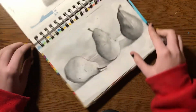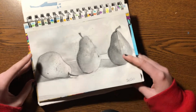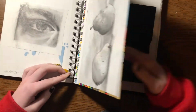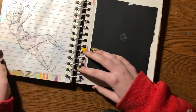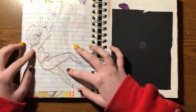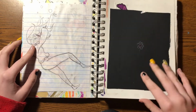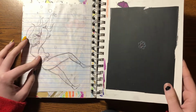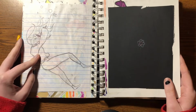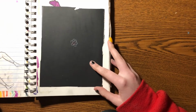And here's some pears that I did, a little study of value. And here, this is whenever I went to Brentwood, which is a mental hospital. So that's a little vent page right here. I used to draw this a lot, just someone falling into water. And that's a flower. I don't know if you can see that or not.